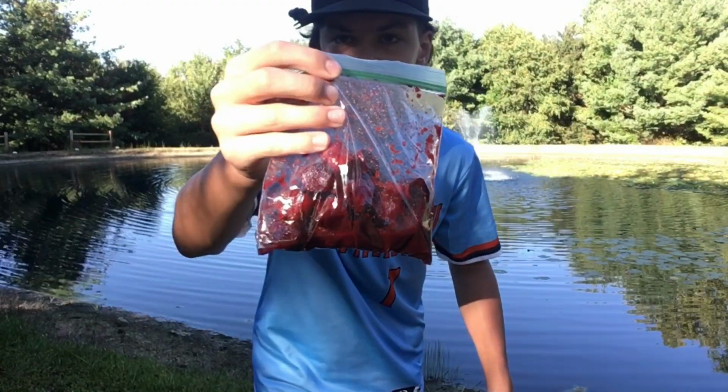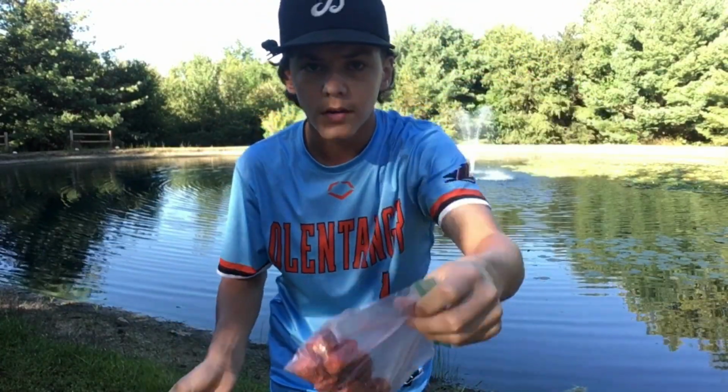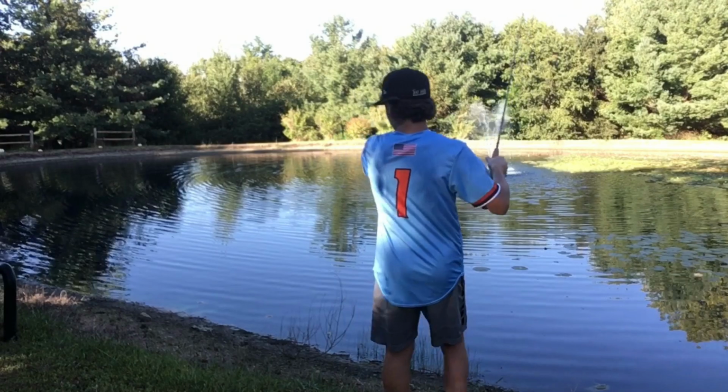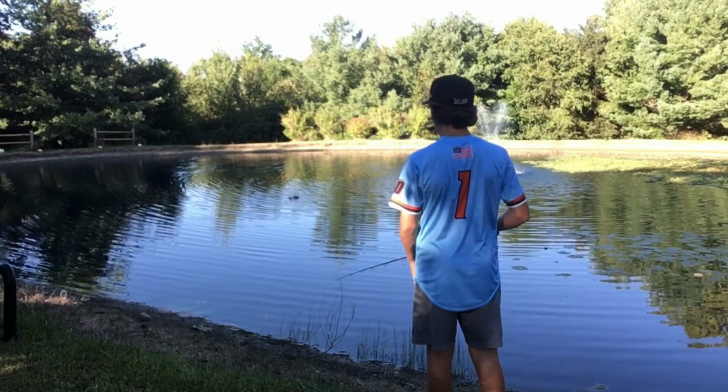I mean, the Kool Aid looks disgusting, and then the Jello just pretty much looks like sugar. So we're gonna see what's better today. So let's get fishing. Starting off with the Jello hot dog. Just gonna toss it right out there. Then we're gonna go on to the Kool-Aid hot dog once we can catch a cat.